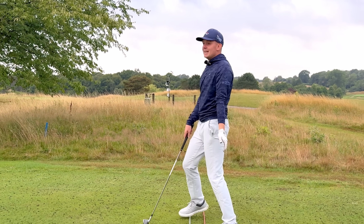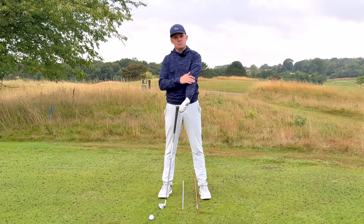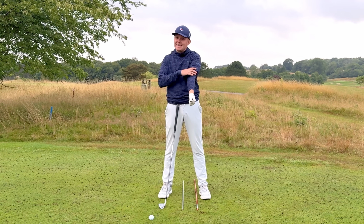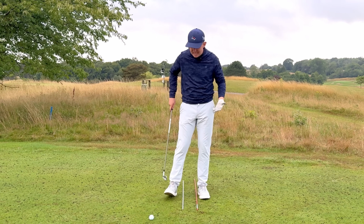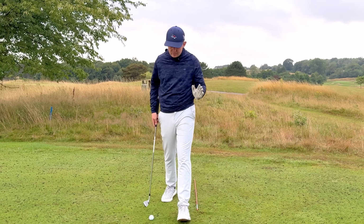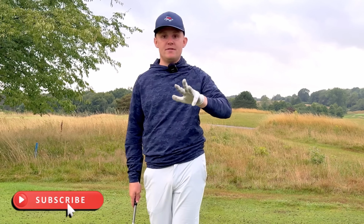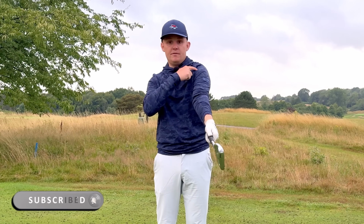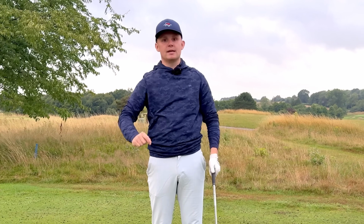So we want to get it like a Bryson DeChambeau or Rory, that left arm a little bit more braced at setup. It's not tight, it's just straight. It's just in an engaged position. So I just like to keep it really simple. It doesn't matter if you're using a pitching wedge, a 7-iron, a fairway wood, or a driver. Have the left arm from the shoulder joint to the hand to the club head all in one straight line.